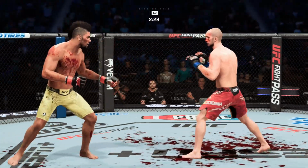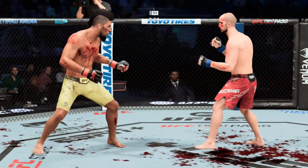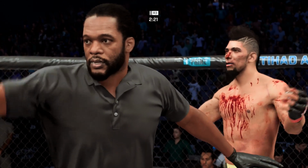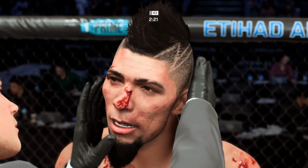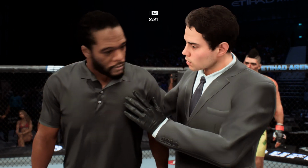Oh, he's really starting to light him up now. Walker's nose is unrecognizable. It is mangled. All right, so the referee is going to step in here. He will call on the doctor to look at that nose that is unrecognizable at this stage of the fight. His nose is broken. I mean, it's turned sideways. The blood's pouring, going down into his mouth. It looks like he's having a very difficult time breathing.